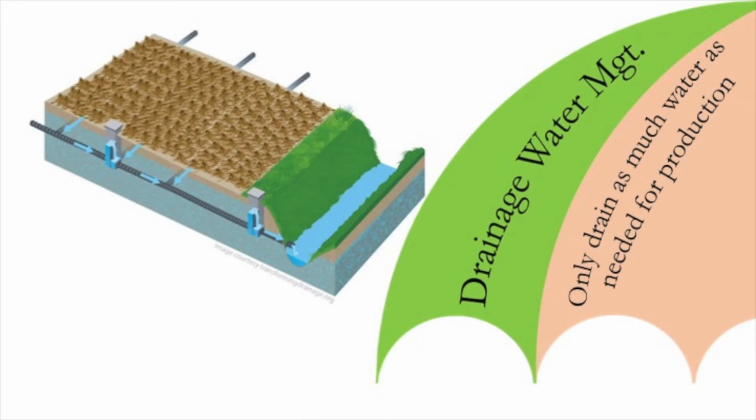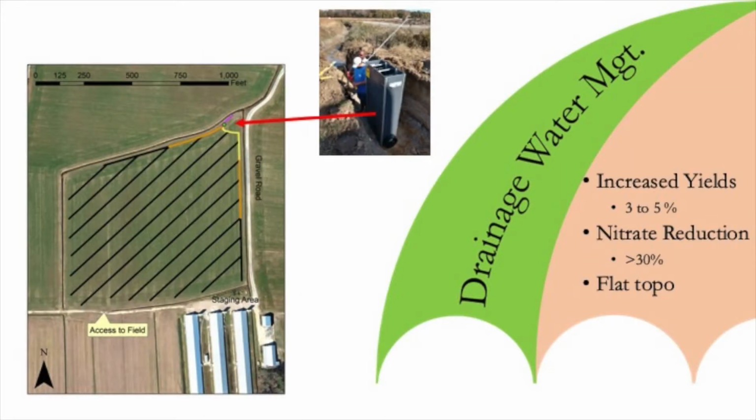You can increase productivity by doing drainage water management by 3 to 5% because you're able to keep more water underneath your field. You can reduce nitrate by greater than 30% because you reduce the drainage. Your crops are taking up more nitrogen, and recently at NC State, they showed data on crop tissue nitrate values under drainage water management. It was higher, so they documented it in that study.